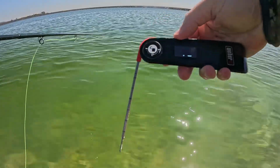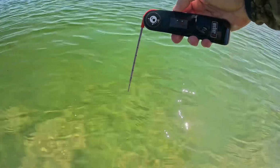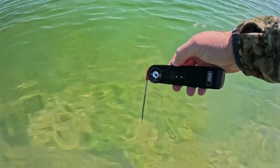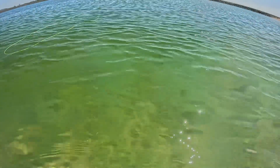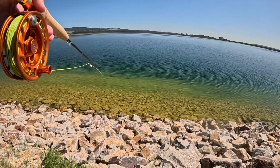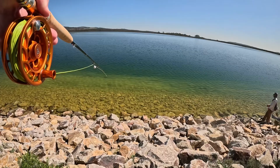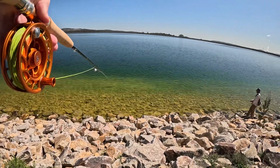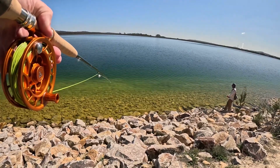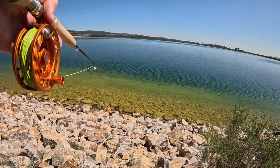Alright, weather temperature check. It's 14 degrees outside, and the water 13 degrees. Yeah, so just over there you can see quite a large rainbow cruising quite quickly. Couple of pounds. Very cool. There he's turning now, huh? No, back on track. There's another trout there, just cruising.